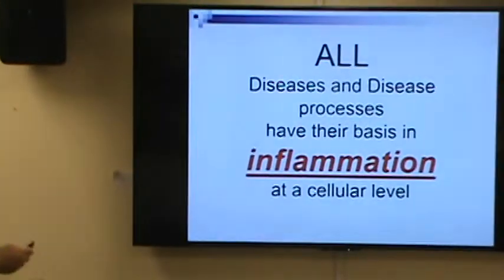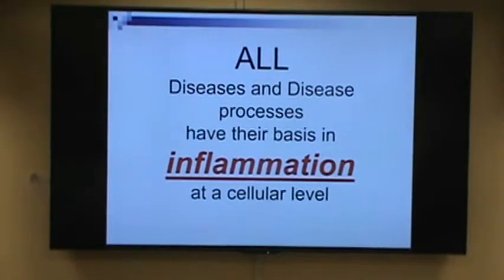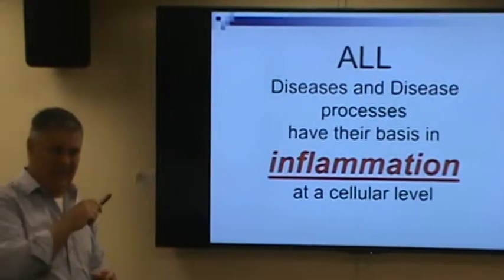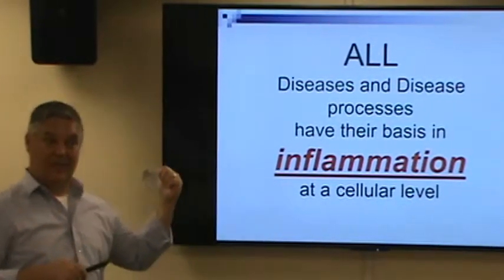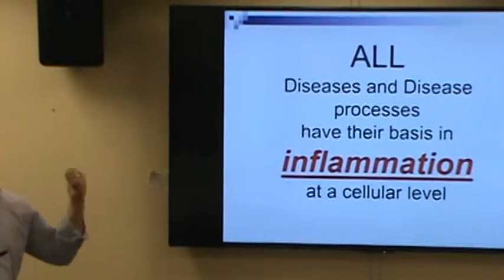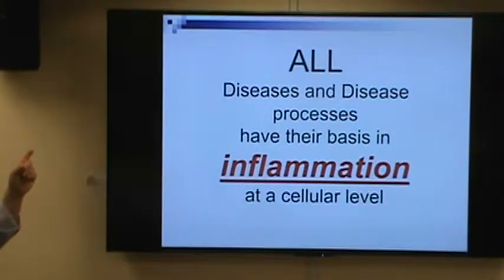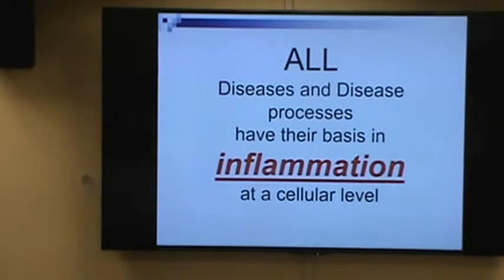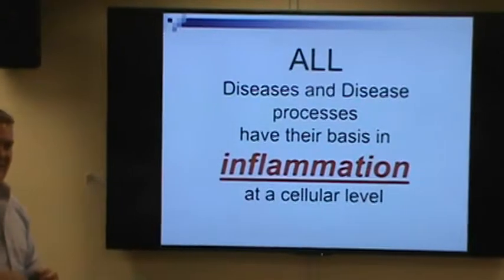All disease and disease processes have their basis in inflammation at a cell level. So all is capitalized for a very specific reason. Heart disease. Reading that statement, would you say that it's an inflammatory disease? If that statement's true, the answer is yes. Cancer is an inflammatory disease. If you're reading that and it's true, is cancer an inflammatory disease? Yes. Okay. Autoimmune disorders, inflammatory processes? Yes, they are.